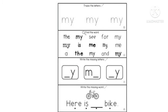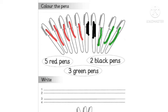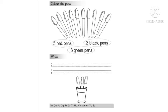Now, this is your worksheet for the word my. Trace, find the word, and then do the writing task. Then, in your book, you are going to color the pens. Read and color 5 red pens. Then 2 black pens and 3 green pens.